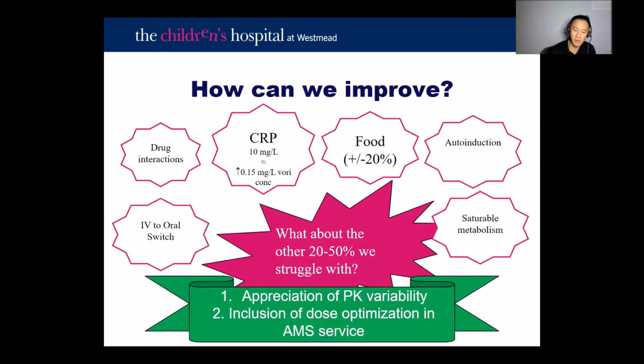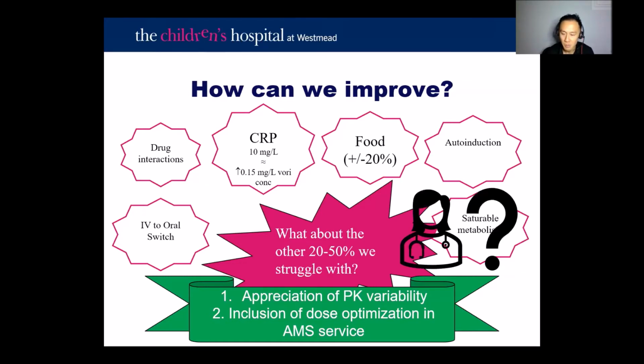Well, I feel like, one, clinicians in this space should have an appreciation of this intra-patient variability due to these factors. And also the inclusion of dose optimization and TDM in your AMS service. If you're in the business of AMS, you should be in the business of dose optimization and TDM, especially with voriconazole. Because we all know that when vori levels are done, they're usually interpreted by your most junior medical officer and they adjust the dose. So it's a good value-add service if you include it in your AMS program.